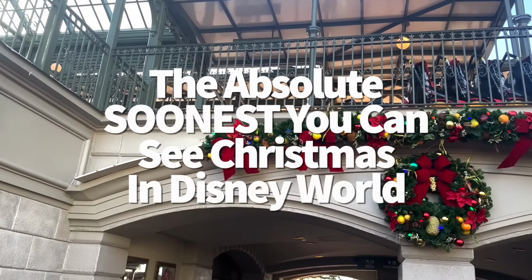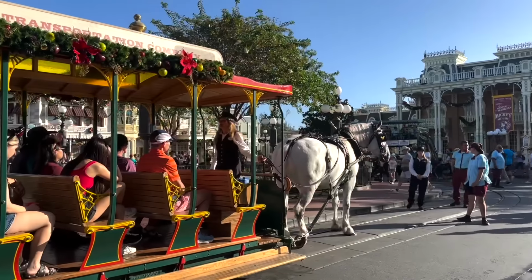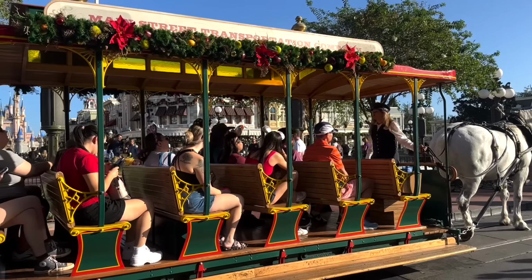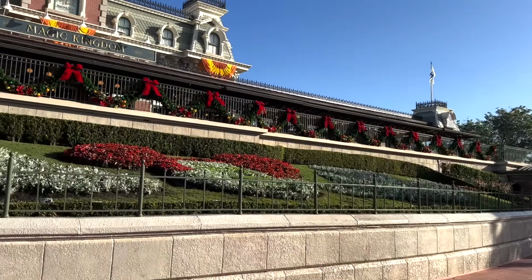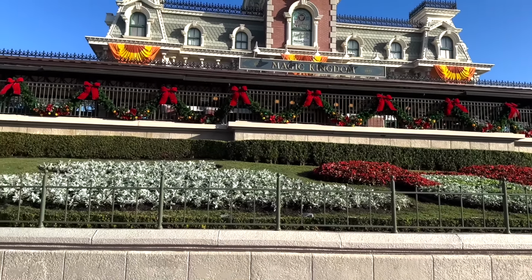Now, this is something that I don't think people talk about very often, but it could be really, really helpful if you're headed to Disney World right before a holiday. So people ask me this all the time on Instagram DMs and stuff like that. Like, when does Magic Kingdom put up its Christmas decorations? Well, it's actually pretty easy to predict.